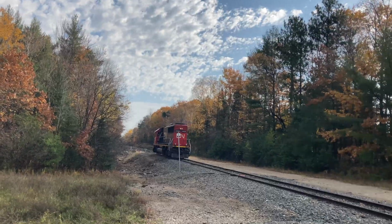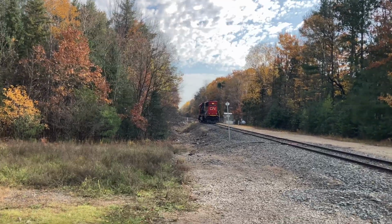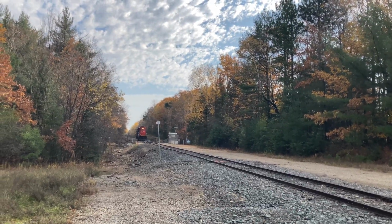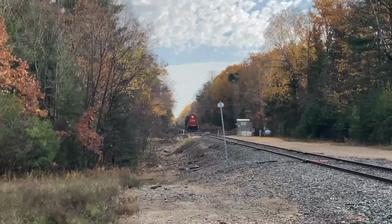A short one, folks, but there you go. Canadian National 5450 heading back to Powers, Michigan.